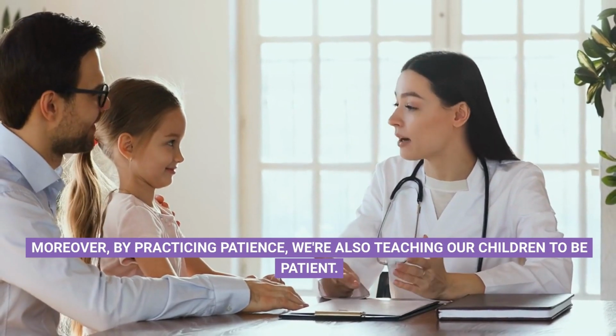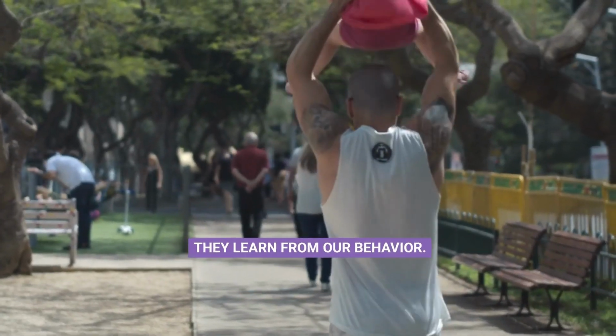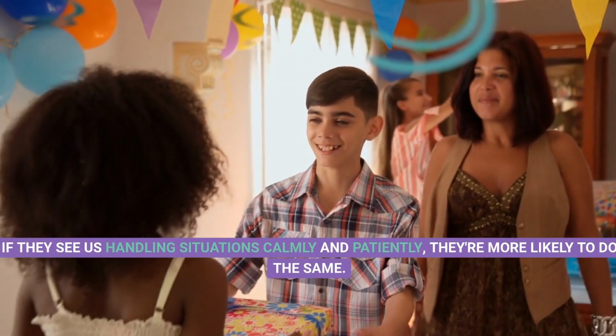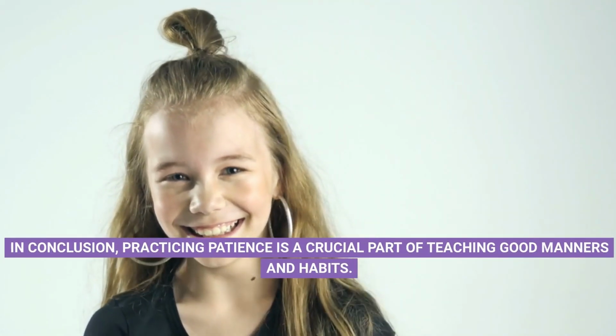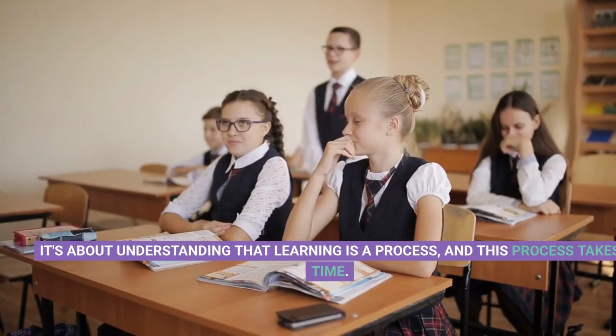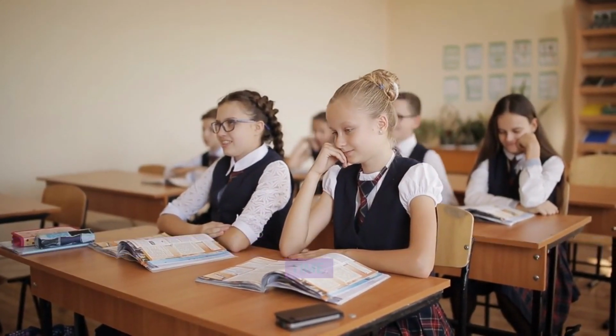Moreover, by practicing patience, we're also teaching our children to be patient. They learn from our behaviours. If they see us handling situations calmly and patiently, they're more likely to do the same. In conclusion, practicing patience is a crucial part of teaching good manners and habits. It's about understanding that learning is a process, and this process takes time.